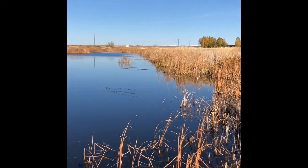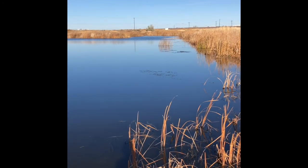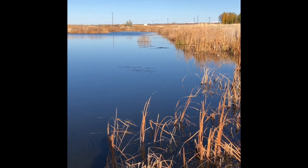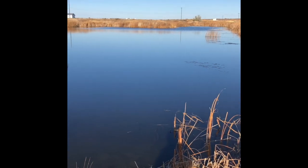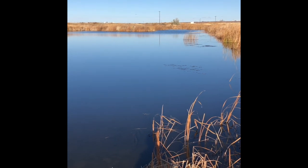So much to do, but yet so beautiful. Come out on a day like this when everything's so calm and not windy, and it's just overwhelming how wonderful it is.